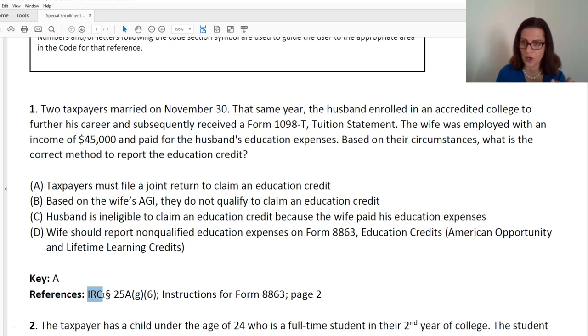IRC is Internal Revenue Code. I go over this verbiage a lot more in part 3, but IRC stands for Internal Revenue Code. And then this little squiggle right here stands for Code Section. So this is IRC Code Section 25A(g)(6). This is where you would have to drill down to actually look up the law itself, tax law. But you can also read the instructions for Form 8863, page 2. So this would be the form for claiming the American Opportunity Credit or education credit. All right. So taxpayers must file a joint return to claim an education credit. The key would be A.